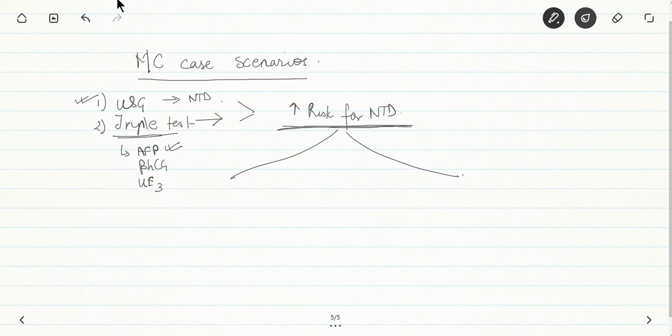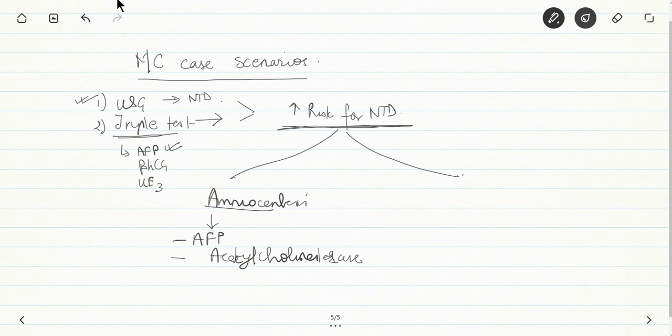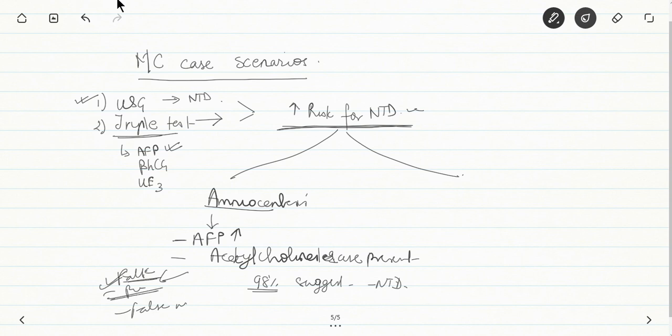Now how do we confirm the diagnosis? Earlier, they would do amniocentesis in all these cases. Amniotic fluid will also have raised alpha fetoprotein. So that is one. Second is acetylcholinesterase. This is secreted into the amniotic fluid from the neural tube defect. If AFP is raised and if acetylcholinesterase is present in amniotic fluid, it is 98% sensitive, it is suggestive of neural tube defects. Here you can have false positives and you can have false negatives as well. Mostly false positives are a problem.